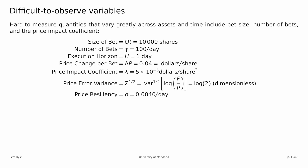There's the size of bets. 10,000 shares might be a way to measure the size. There's the rate at which the bets arrive, maybe 100 a day would be typical. There's the execution horizon over which a bet is executed. They're often not executed instantaneously nowadays, but spread out over time, maybe over 1 day. The price change that execution of the bet generates, here we've got it as 4 cents per share.